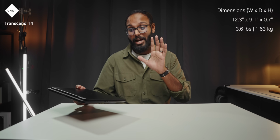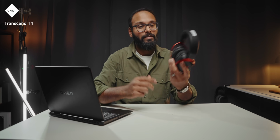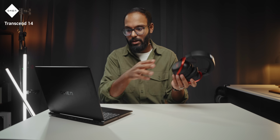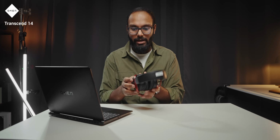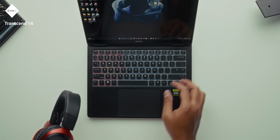Oh, and before I forget, one of the coolest additions to the Transcend 14 is their partnership with HyperX. So the Transcend 14 comes with a built-in 2.4 GHz ultra low latency receiver that lets you pair the HyperX Cloud 3 wireless gaming headset. Now you can configure this laptop and order it so that this comes included as a bundle. Essentially, there's no need for a dongle or anything like that. It actually ends up freeing up a USB port.